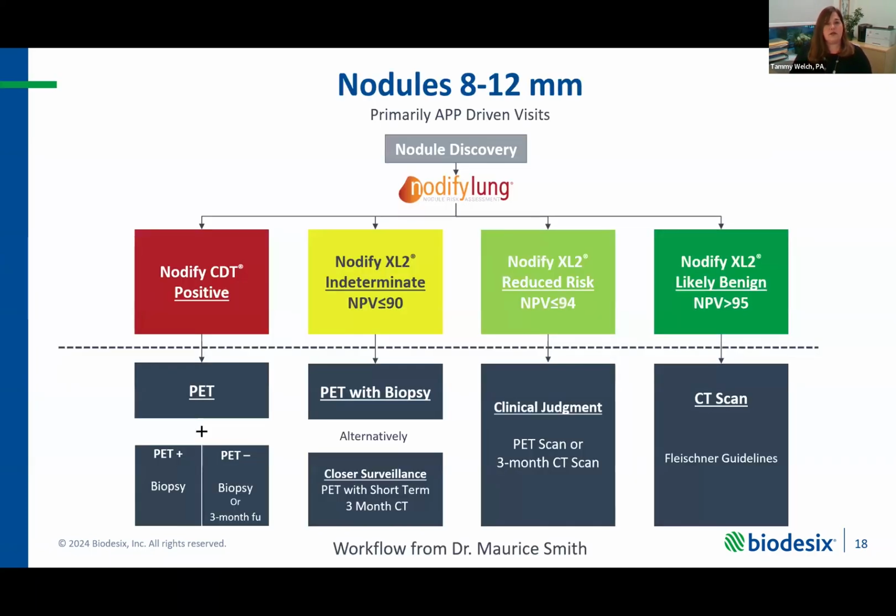So this is sort of my wheelhouse right here. When I'm vetting these patients, these are the patients that are generally on my schedule, somewhat to the advanced bronchoscopist, but these are the ones that are going to be followed in some way, probably if they're small, longitudinally with me versus one of the docs. And so anybody that we order the Nodify on, if their CDT is positive, we go right to PET and probably biopsy. It takes a lot of factors to decide if we're going right to biopsy. And so usually what I'll do is order the PET and schedule them for a follow-up with the physician, because they're the ones that are going to determine whether or not they're going to do the biopsy.